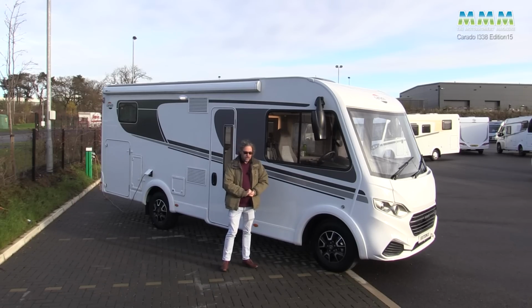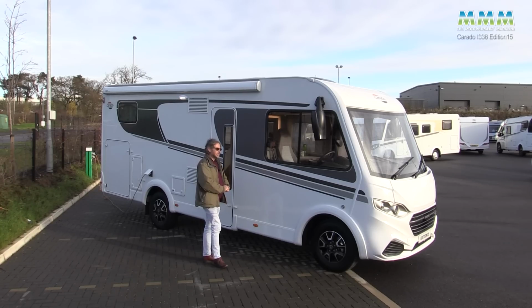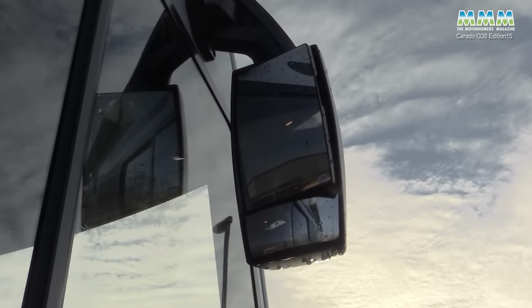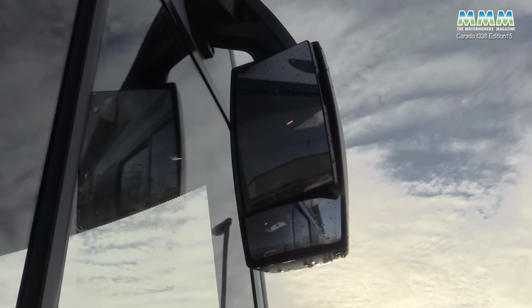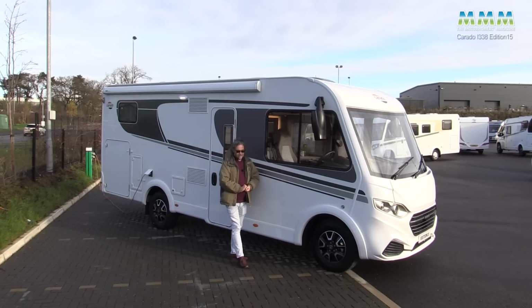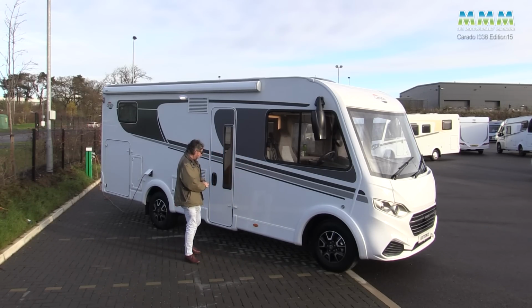Now, before I go in to defrost on this chilly December day, I'll just show you around a few more external details. Firstly, of course, there are these bus-type mirrors with twin lenses. Now, those bottom lenses, the convex ones, are ideal for, well, stop you hitting anything really. They're pretty essential on an A-class motorhome.